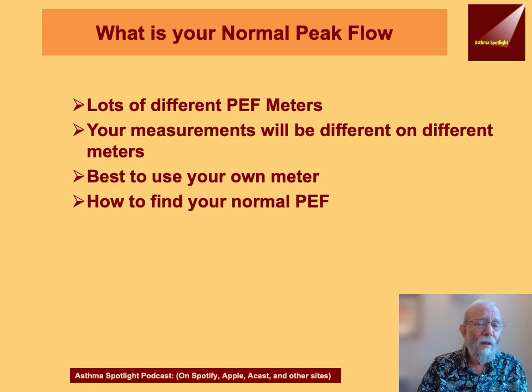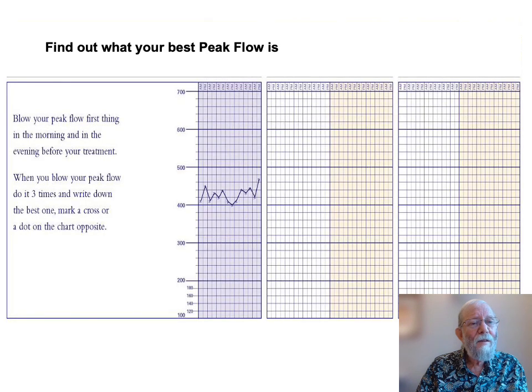Now, if you've got your own peak flow meter, what you need to find out is what your normal peak flow reading is. Now, the way to do that is to take a number of peak flow readings when your asthma is well controlled. It's clearly not useful to do this when your asthma is out of control because it's not going to provide a normal or best peak flow reading.